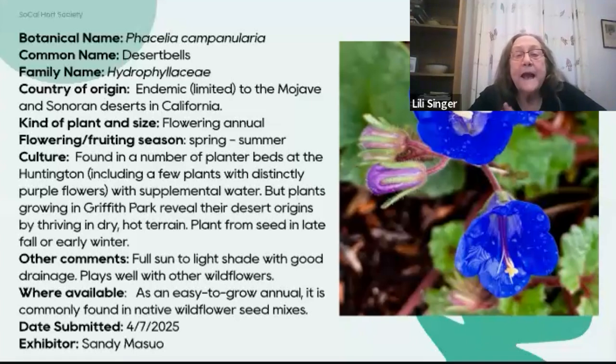Where was I? Flowering annual, sow them from seed in fall or early winter. That was the thing I wanted to mention. That's very important. If you buy plants now, you'll get a couple of flowers, but the best time to do it is to plant from seed in the fall or early winter. Full sun is okay, especially along the coast, and light shade if you are inland, and very good drainage. As Sandy says, it plays well with other wildflowers. Next, please.